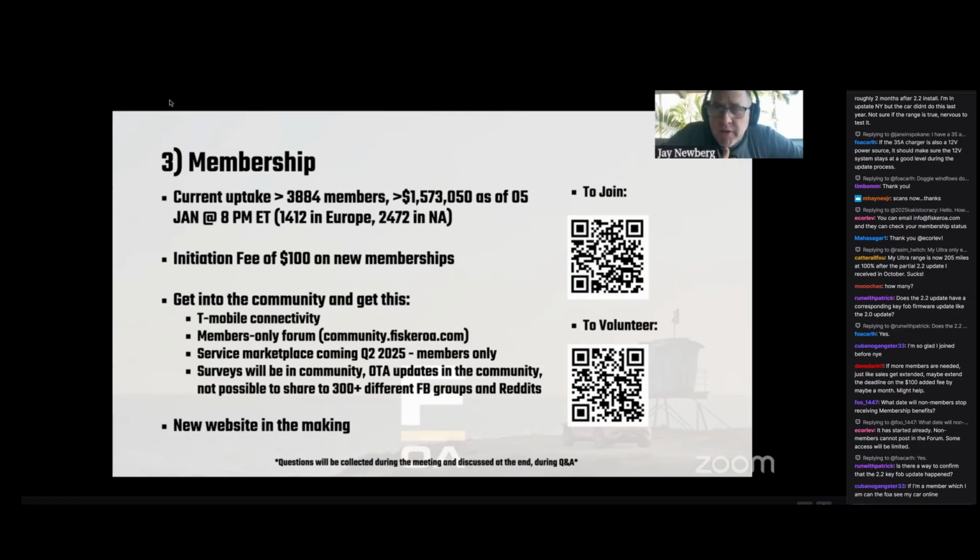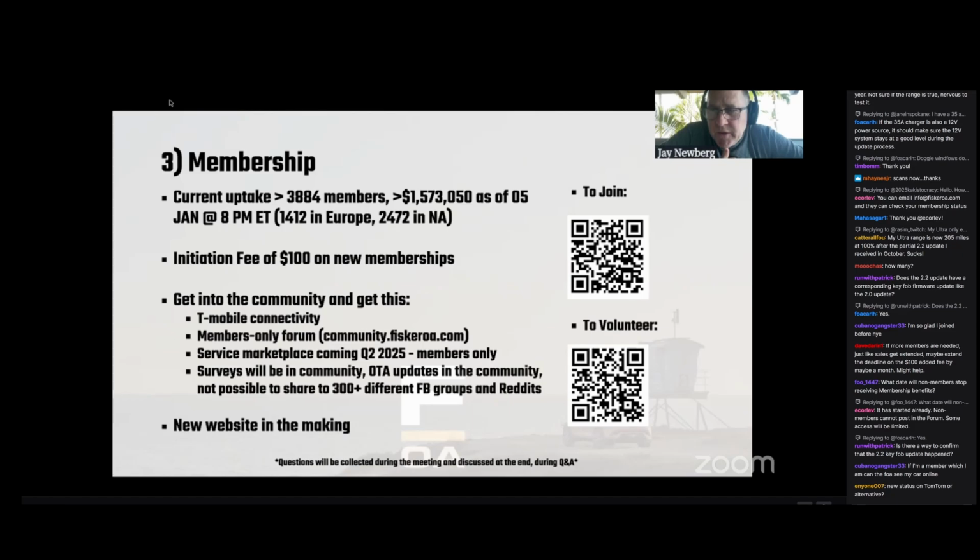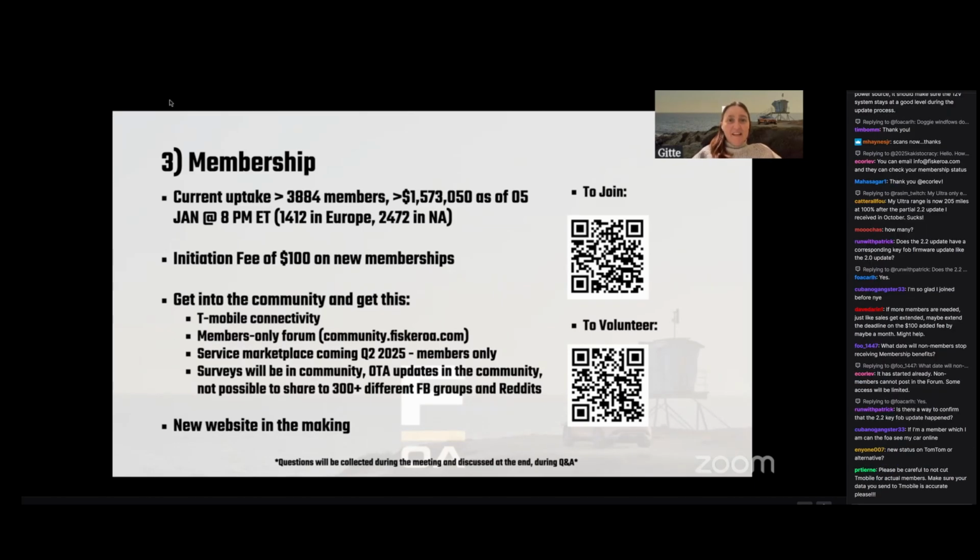And I take it that the whole turning off part is not our idea, right? This is not something we're doing to be mean. This is what's happening to us. Yeah, we will have to pay for all the cars that are on T-Mobile, and we don't have the possibility or the will to pay for non-member cars. So, yeah, it's an actual bill that is being sent to us that we have to pay. So, members only.